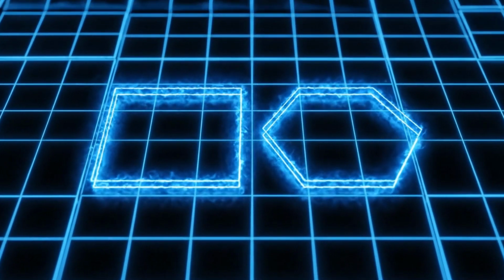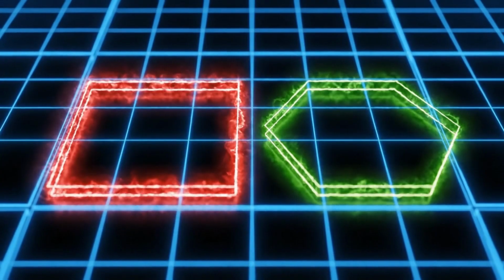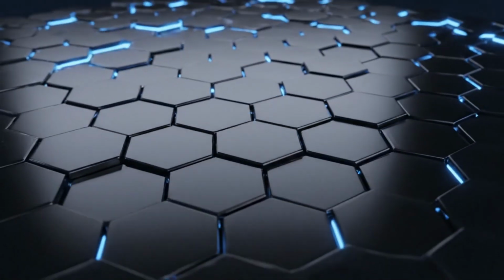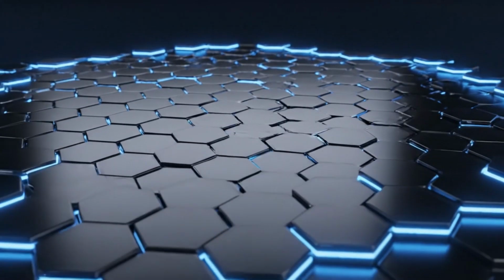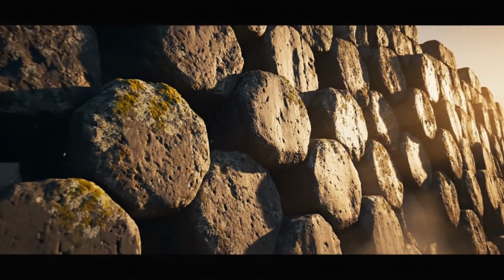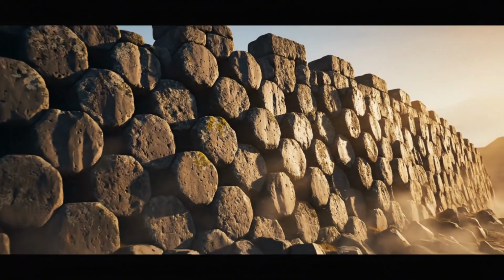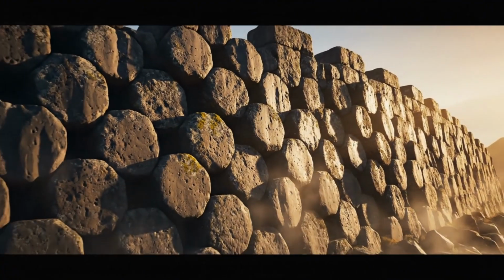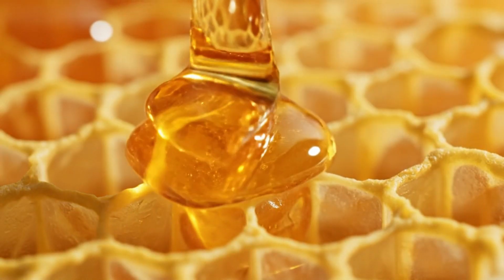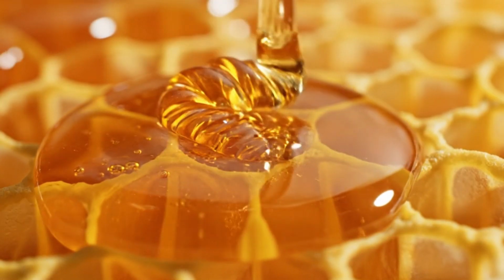Squares are better than triangles, but they still require more wall material to hold the same amount of honey as a hexagon. The hexagon is the geometric champion, offering the maximum internal storage space while using the absolute minimum amount of wax wall. This shape allows bees to build a lightweight yet incredibly strong honeycomb that maximizes storage capacity for their precious honey reserves. Every drop of honey is stored efficiently, ensuring that the colony has enough food to survive the long, cold winter months.